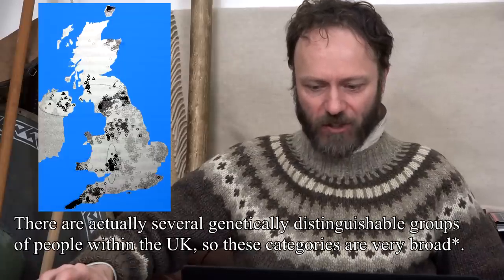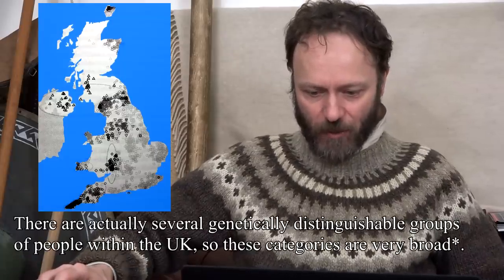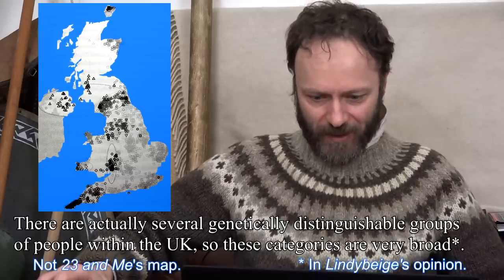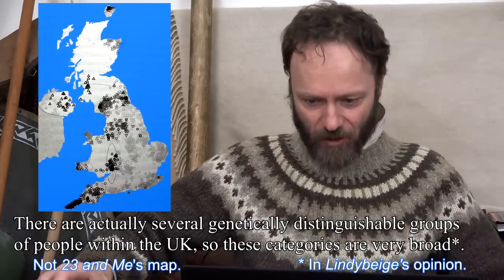Broadly Northwestern European, 16.6%. Wow, that is a vague category, isn't it? Broadly Southern European, 0.7%, and Southern European, as opposed to broadly Southern European, 0.7%, and broadly European, 0.1%. Wow, I'm 0.1% broadly European. That makes me feel so much more British.